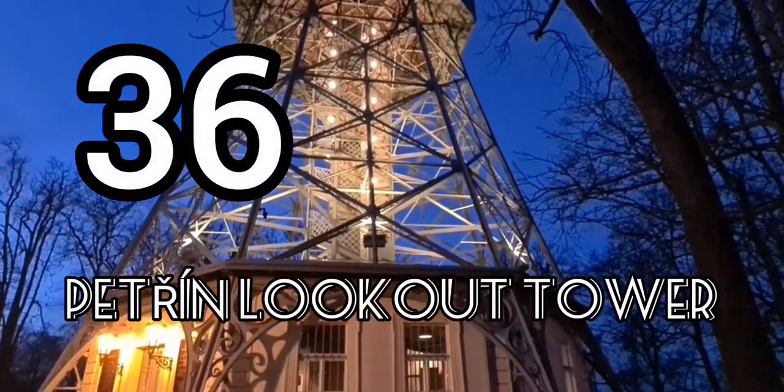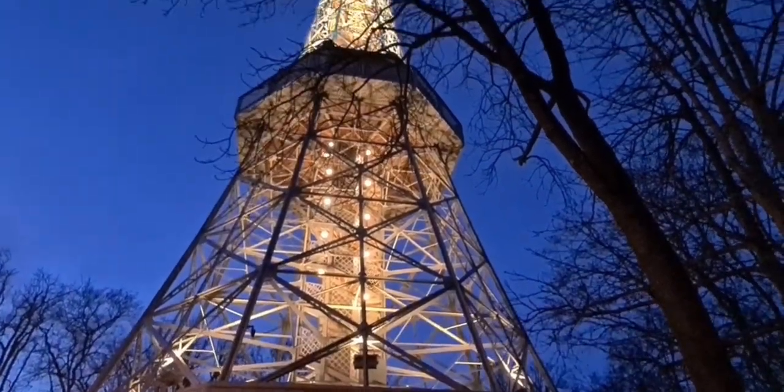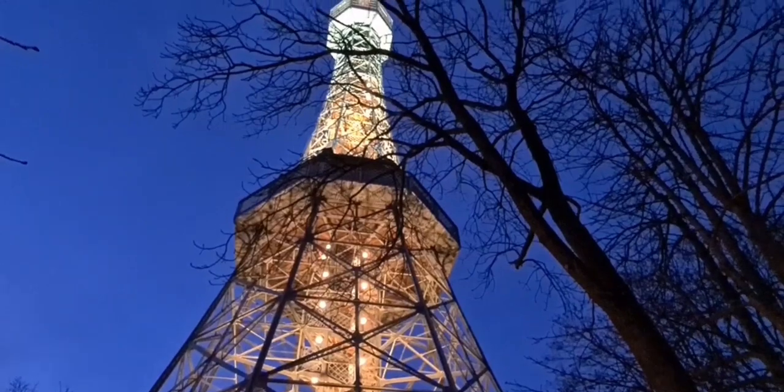The Petrin Lookout Tower is an imitation of the Eiffel Tower, built for the Jubilee Exhibition of 1891. I bought a ticket for 150 crowns. The elevator is broken. We have to take the stairs. I'll be honest with you, I am afraid of heights. I really am. So I'm walking the stairs now.